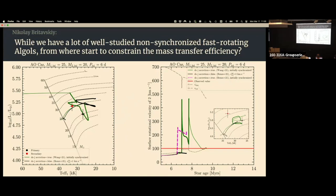Thank you. So you said you have 3 systems non-synchronized below 5 days. I know about maybe 10 or 15 systems between 12 days and 5 days or so, and they are non-synchronized. But what puzzles me is that they are not rotating at critical rotation. As Mathieu said, if you start accreting on a star, you should get to critical very fast. I'm also very surprised to hear that apparently magnetic braking cannot slow down the star enough. So I really don't understand how you can have something that is non-synchronized, but at the same time non-critical during mass transfer. I'm talking about Algols, of course.